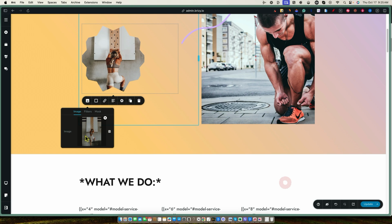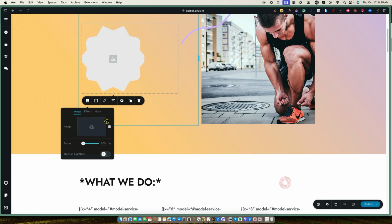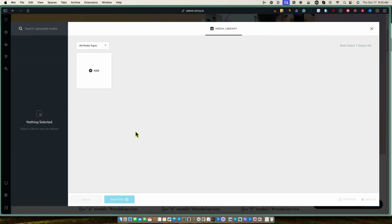So I'm not seeing where we change the image. We click on this hamburger, auto, none. I'm not seeing where we change the image. Okay, so we click the X button and we get rid of the image. And then we would click on here to open up the image media library. Okay, cool. So that part was a little bit tricky to get.